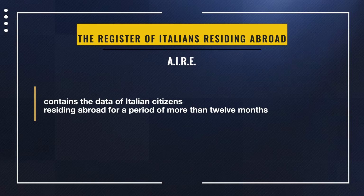So you have to be registered there. The procedure can also be processed entirely online. So you do not have to go in person to the consulate, you do not have to go in person in Italy to the Italian municipality, nothing like that.